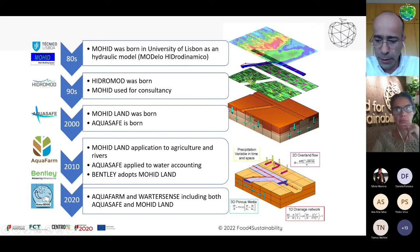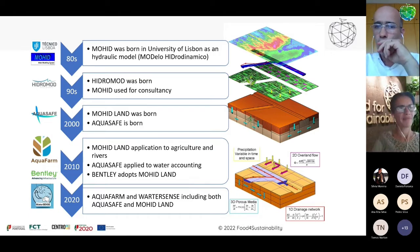Okay, going for the digital tools. This is a mixture of presenting our tools and presenting ourselves. We work with many models. Of course, we like our own. It's our own, and we enjoy using our things. So this model is called MOHID, and it started being developed at Técnico in the 80s.